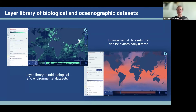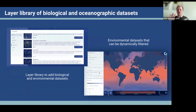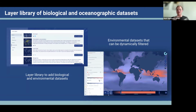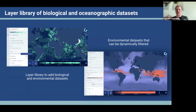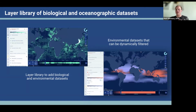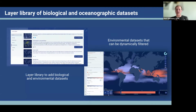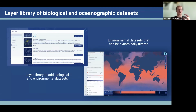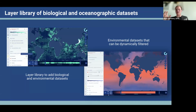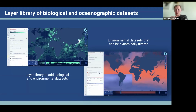And we're also supporting dynamic filtering of those layers. So on the right-hand side of the screen, you can see us filtering sea surface temperature and salinity to see certain variables and where they're both met. This might be interesting related to certain marine taxa. For example, turtles tend to exist within areas where there's a surface temperature of around 18 plus degrees Celsius.